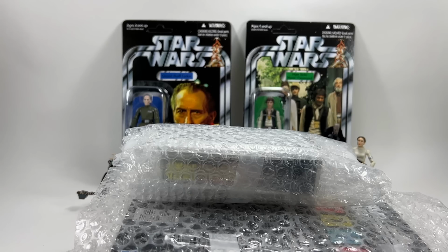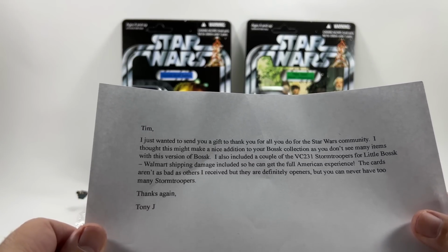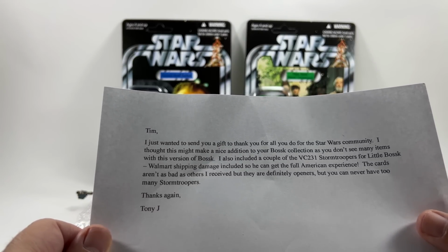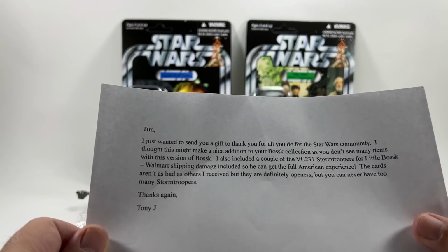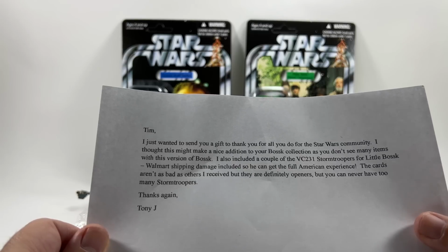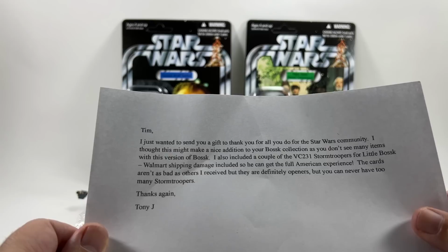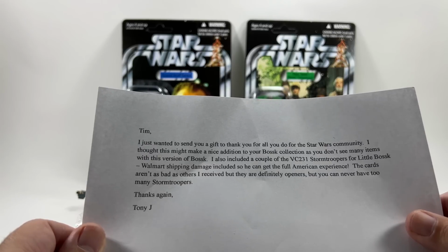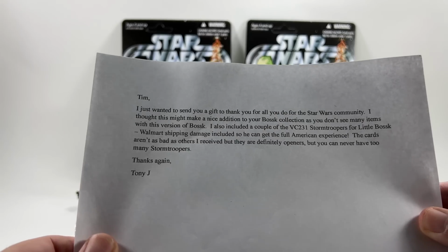Okay, so the contents are there, and we do have a note that goes with it. It says, "Tim, I just want to send you a gift of thank you for all you do for the Star Wars community. I thought this might be a nice addition to your Bossk collection, as you don't see many items with this version of Bossk." That's intriguing. "I also include a couple of VC 231 Stormtroopers for Little Bossk. Walmart shipping damage included, so you can get the full American experience. The cards aren't as bad as others I received, but they are definitely openers. But you can never have too many Stormtroopers. Thanks again, Tony J."